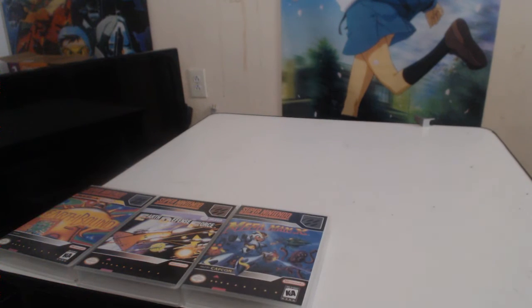Mega Man X, an incredible game. This is the first game I started out with Mega Man. I'd never played the Mega Man games until I first played Mega Man X, and I was very impressed by this game. Until this day, I love the Mega Man X series. It's one of my favorite series. But in general, I just love Mega Man. I'm losing my voice already.